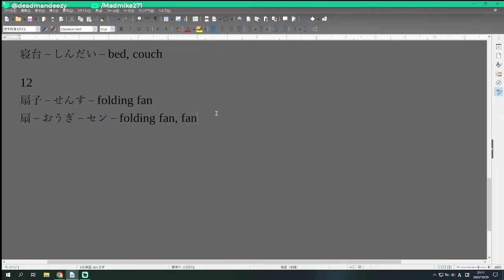Sensu no sen. Radicals in this kanji are a single door on top of two feathers, or on top of a single feather. So folding fans don't have doors, but they do have hinges. So that's going to be how I try and remember this. It's the feathers that have a door hinge on them. Ogi or sen is a folding fan or a fan.